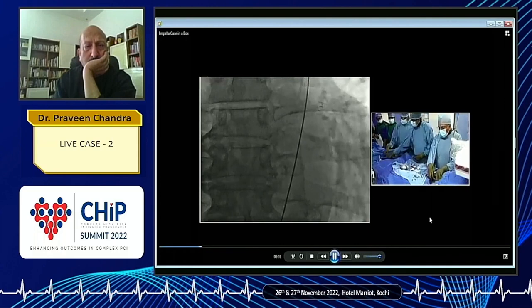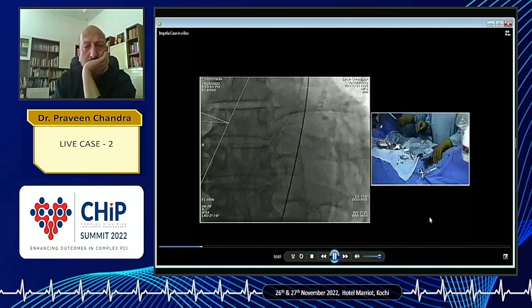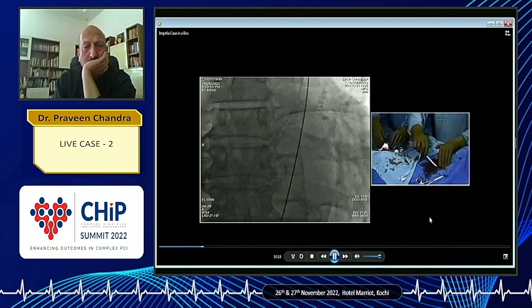So we have the sheath now. We can have the sheath ready. This is the Impella sheath, which is 13 French, and the CP goes in a 14 French. So this is a 13, which takes the 2.5 liter pump quite easily.